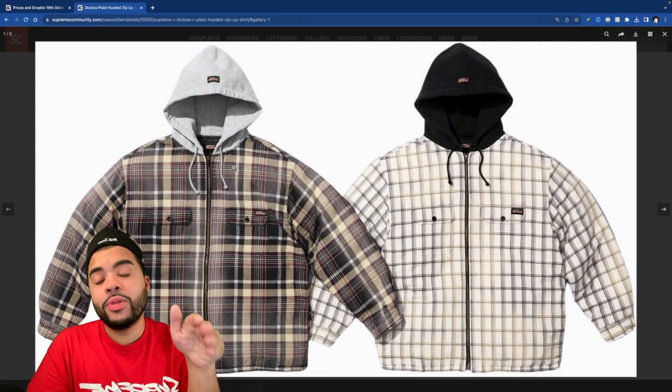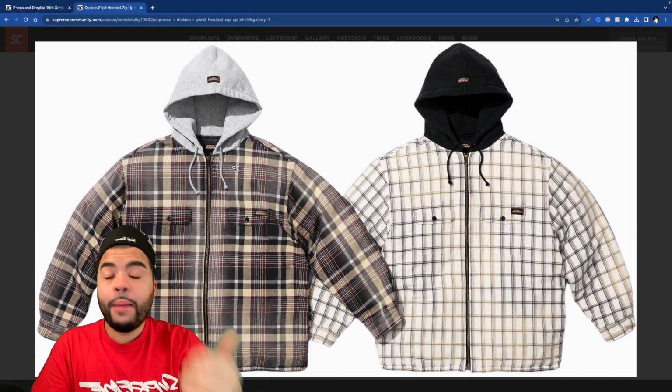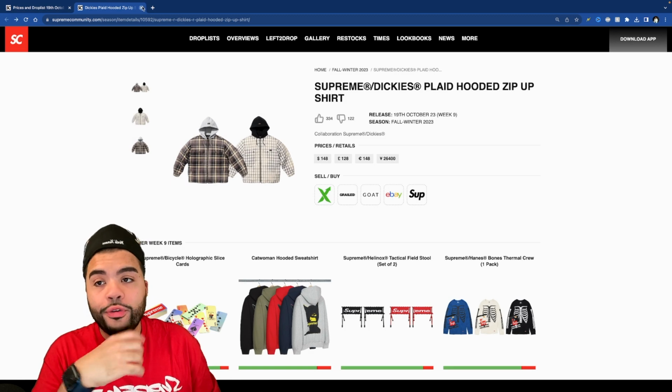Low-key, I have something similar to this from Stussy. I think I said it a couple weeks ago. They keep dropping plaid. I bought my Stussy one on eBay for like $14, bro. And I would dare to say that that is better than this. So yeah, $148, nah, good on that.